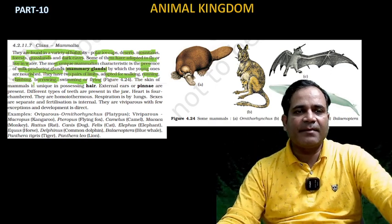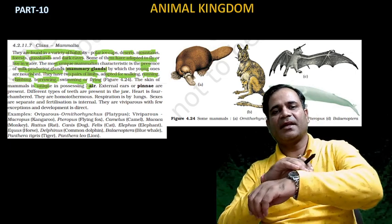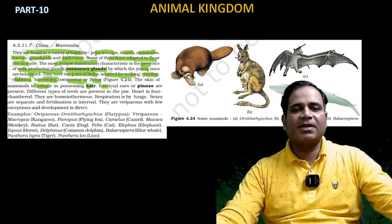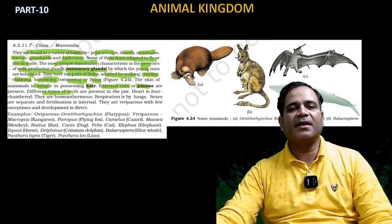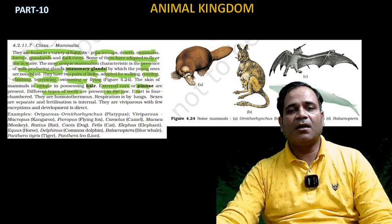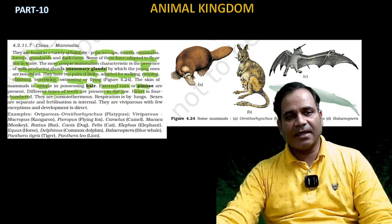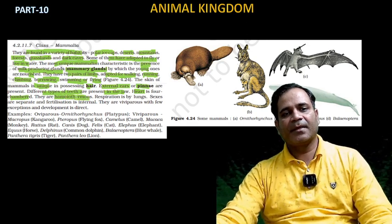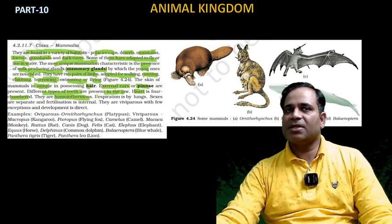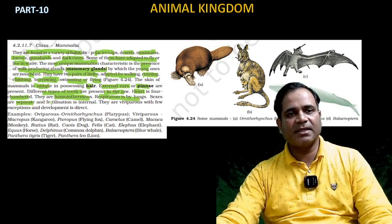The skin of mammals is what? Unique in possessing hair, because all mammals have what? Hair on their body surface. External ear, that is the pinna, is present, and different types of teeth are present in the jaw. Heart is how many chambered? Four chambered, that is two auricles, two ventricles. We also have a four chambered heart. Homeothermous, they maintain the body temperature according to the change in environment. Respiration is through lungs. Sexes are separate, that is dioecious.